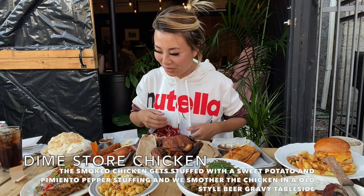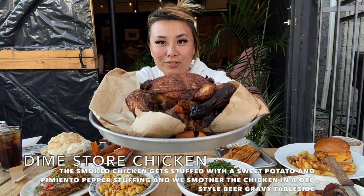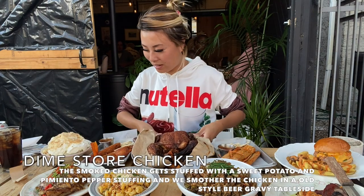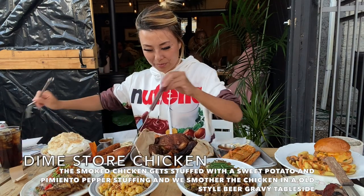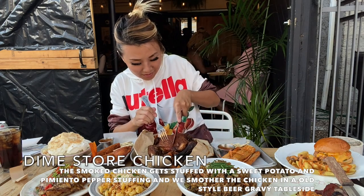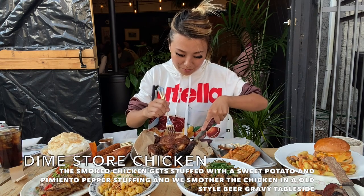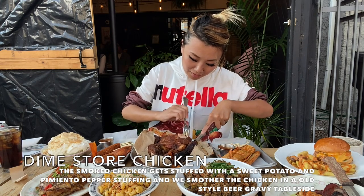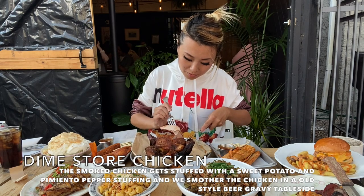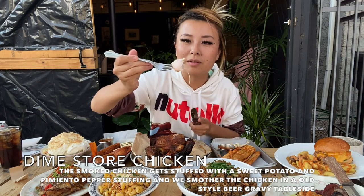Okay guys, so let's get started here. It looks incredible. I definitely want to get started on this chicken first. Look at that. It is juiced up. Oh my God. We're gonna make an incision right down the middle. Get some of the chicken breast meat out. Wow, it looks super juicy. Wow, the meat came out so fast and it's steaming.